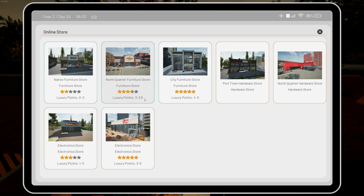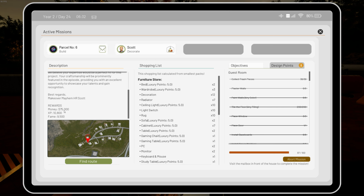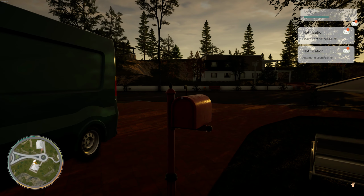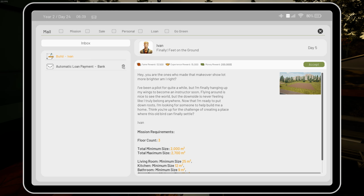So if we're going to look at our tablet, let's look at our mission. For Scott, our original bid, what he was going to pay us, was $75,000. Okay. We're completely done. Have we picked up all of our trash? Yeah. So now, it says we're 97%, and I think it's because the guest bedroom isn't registering, but look how much we're going to get paid. We have almost quadrupled our money just by doing all of the extra assignments, all of the extra stuff that's not required for the mission. So we're going to go ahead and finish this, and we're getting $367,000.